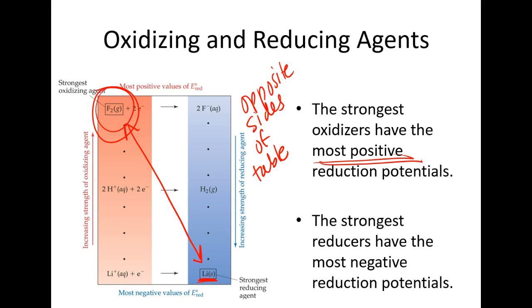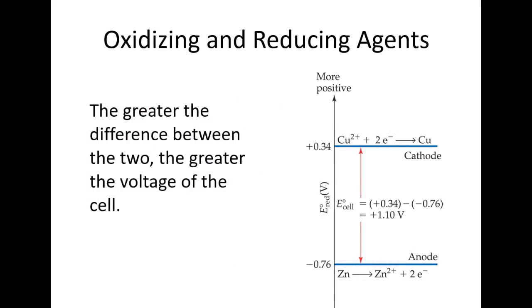Now, one final comment regarding this handout. Keep in mind the battery or voltaic cell we were looking at involved copper and zinc as our two materials. And by taking cathode minus anode, we came up with a value of 1.1 volts for our battery. Really, the greater the difference between those two reduction potentials, the greater the voltage of the cell. And you might say, well, gosh, Mrs. Holstein, then instead of copper and zinc, which only differ by 1 volt, maybe we should go with the biggest positive and the biggest negative number.